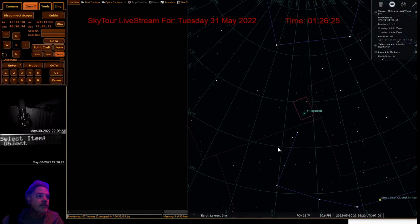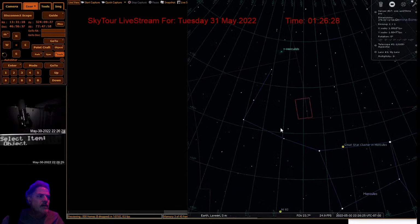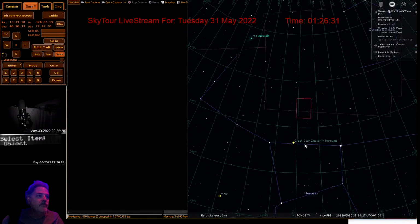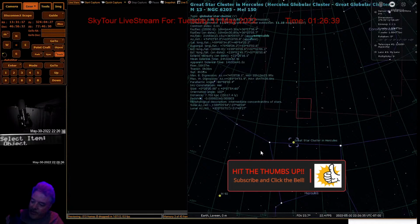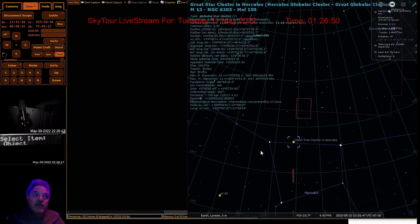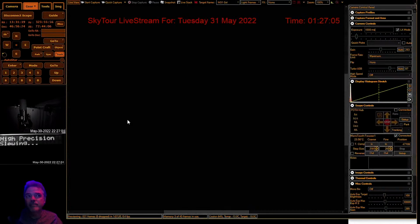So let's now go look at something else that you guys will love. We're gonna go to this. I've seen this. We saw this the other day. We're gonna see it again. This is called the Great Cluster in Hercules, and it's not a galaxy, but it's in our galaxy. It's actually called a halo object that goes around our galaxy, and it is a cluster of stars that's 25,000 light years away. So when we see this, you're going to see it as it was 25,000 years ago, because that's how long it took the light to get here from there.